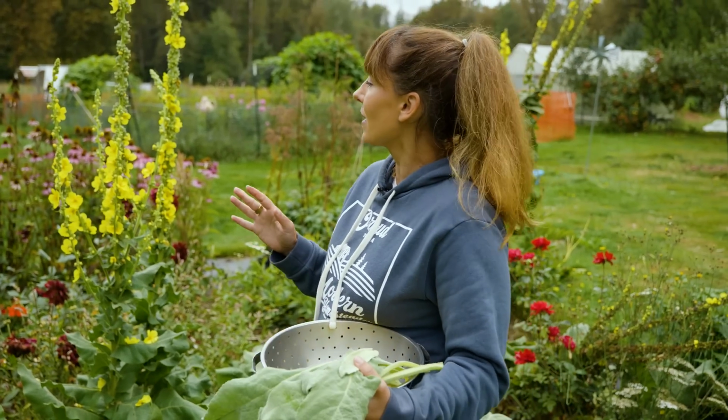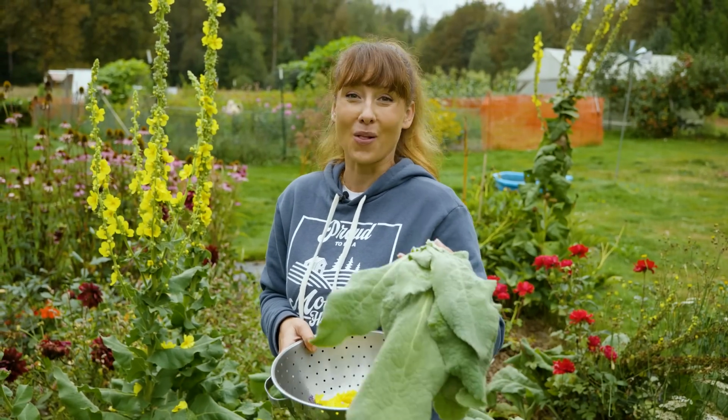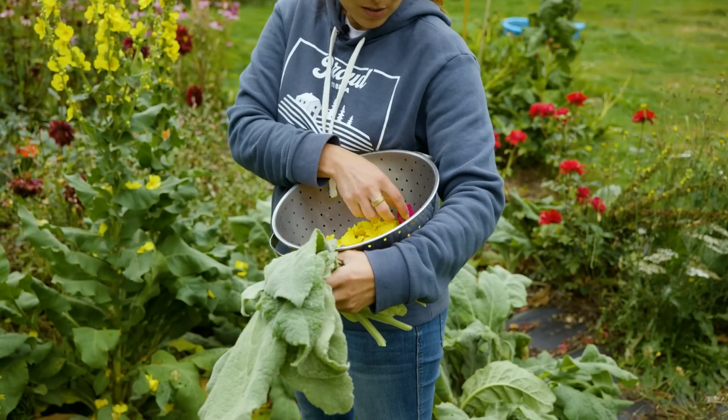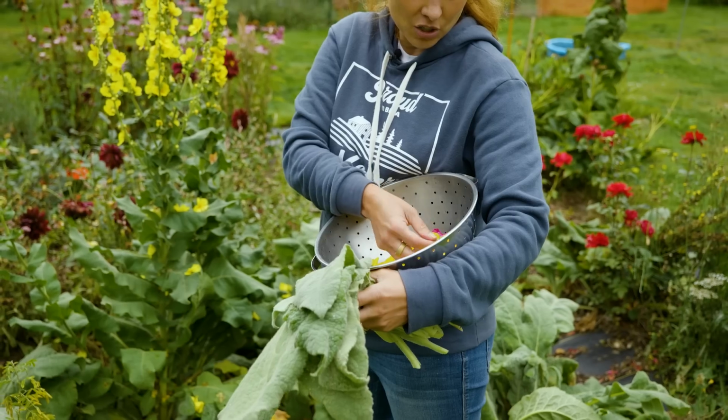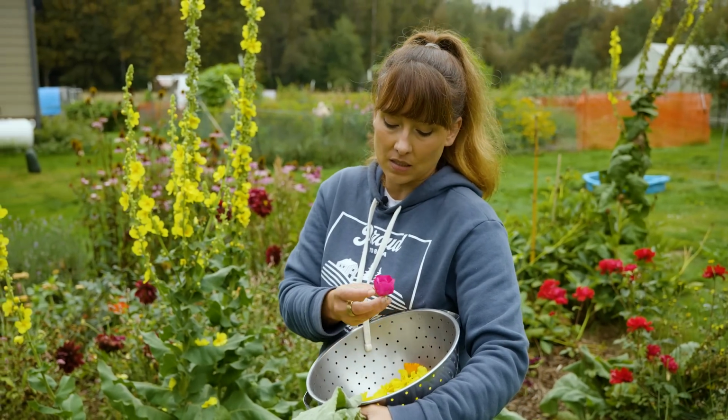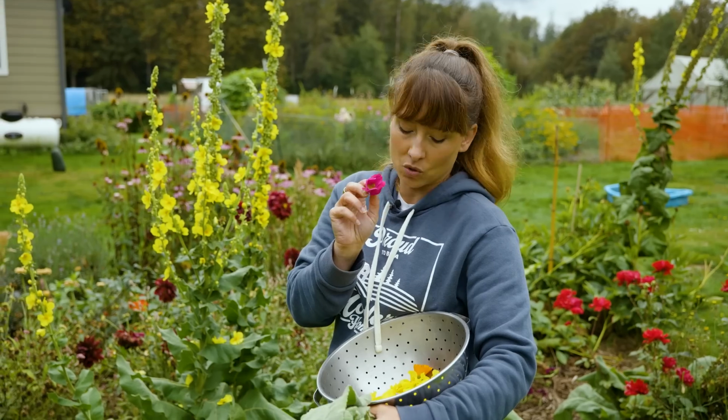So you will see here, I've actually got two parts of mullein. I've got my mullein leaf and I've got my mullein blossoms, and I have some of my medicinal roses and some calendula. I'm actually going back to get more of the calendula, and the medicinal roses, the majority of these I'm letting go to rose hips.